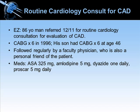This is a patient who was sent to me a couple years ago now, an 86-year-old gentleman referred for routine consultation for evaluation of coronary disease. He had CABG times 6 in 1996, was referred in 2011. His son had CABG times 6 at age 46. He's been followed regularly since 1996 by a faculty physician who's also a personal friend of the patient. And when he came to me and I was evaluating him, I looked at his med list, and I'm looking there and saying, he's not on a statin.